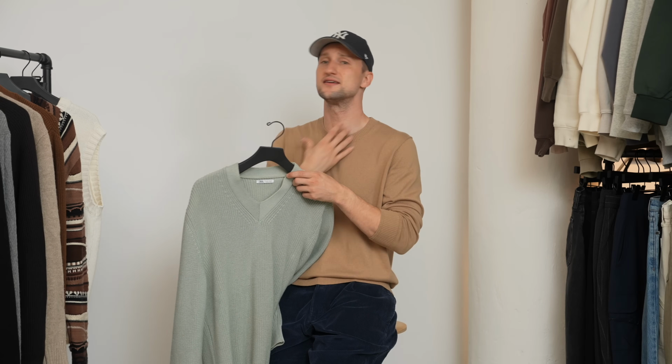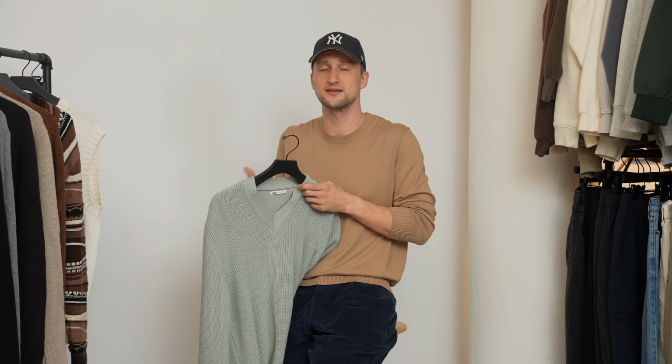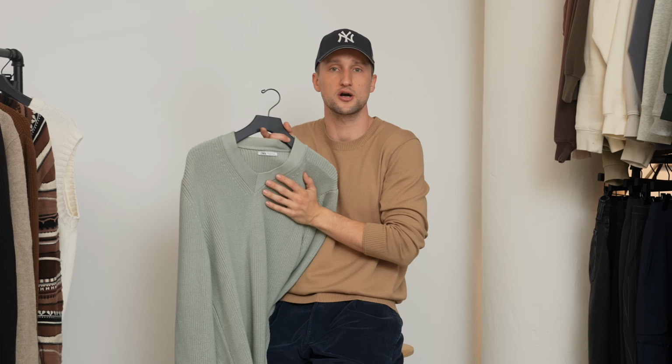A V-neck gives you a lot of room to play around with layering things underneath. It is a more unique neckline, and it is also kind of trendy. Do I care? Not really. I prefer my turtlenecks, my polos, and all the other things. Still good to talk about it, I think.